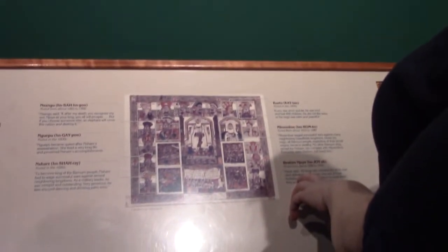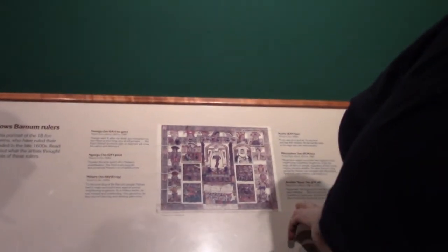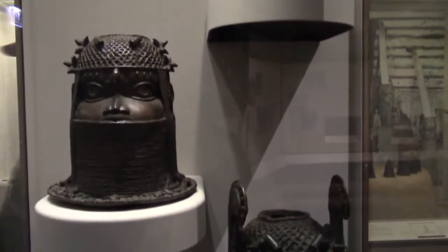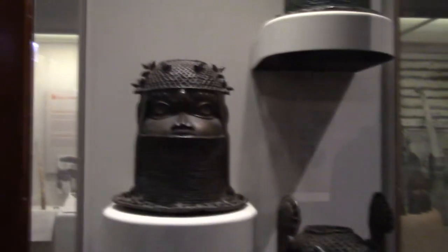Njoya said, all kings who resist the white men were defeated. Bamum, you see, I have foolishly accepted your decision to resist them. They would have destroyed us all. The buffalo stood for strength. They have a lot of sculptures of buffaloes. They would take tusks and carve images into them that would tell a complete story. Oh, these guys are cool. To honor their ancestors, Benin sculptors made great works of art.